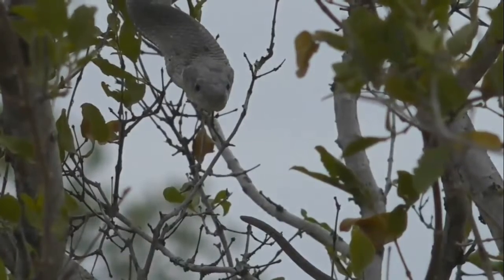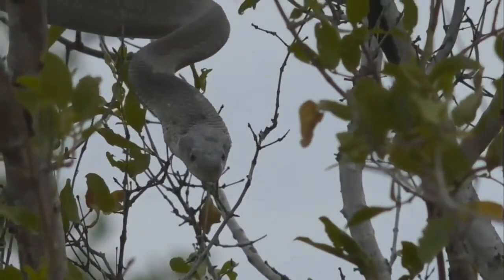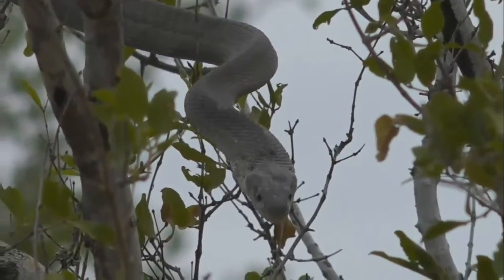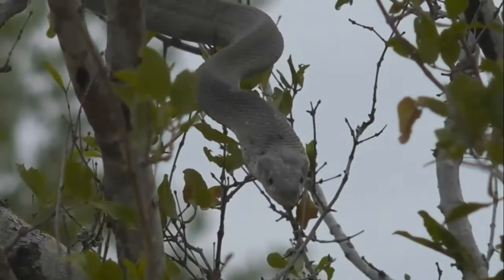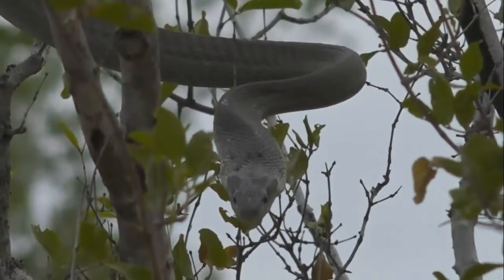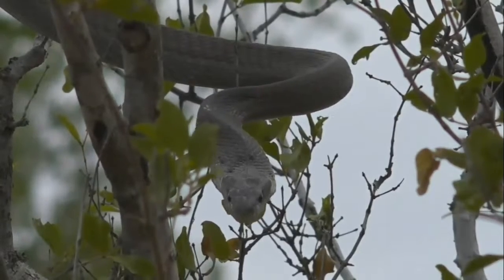It's still slightly flared around the neck, which I think is either in response to us or to some other kind of threat. I haven't seen any birds mobbing it, so I think it's still feeling slightly unsettled at our presence. But it's relaxed enough to be in that particular bush willow and not to have escaped off.